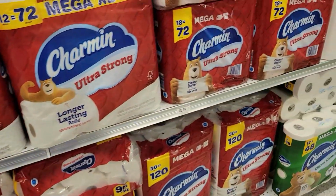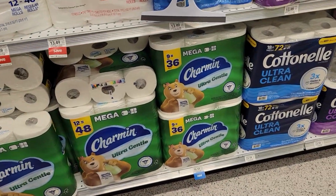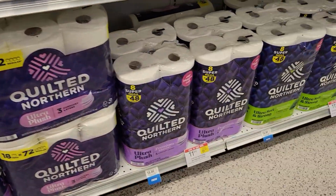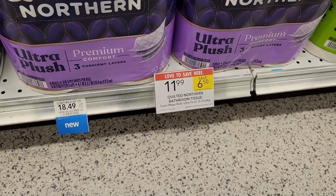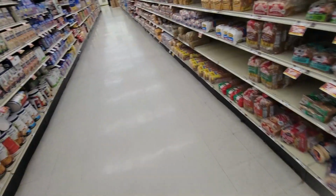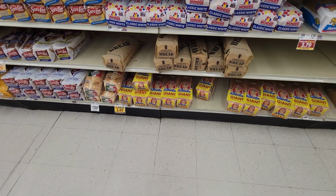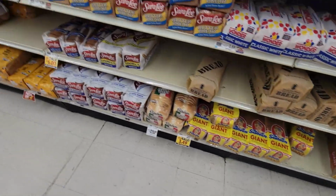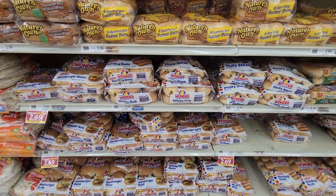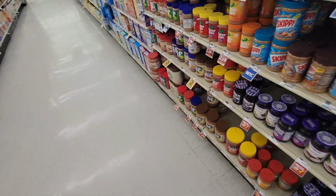So, yeah, this is why I let my wife take care of this stuff, because I'm choking on these prices. Say Charmin Ultra Gentle for $16.59. Quilted Northern, $12 with special conditions. And of course, the grocery list is not done without bread. You got Sunbeam at $3.50 for the giant loaves. You got Sara Lee for the standard loaves, about $4. So that gives you a little idea on the grocery prices in Warner Robins.